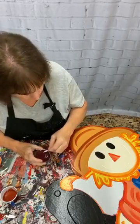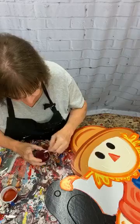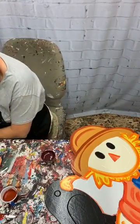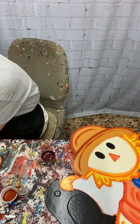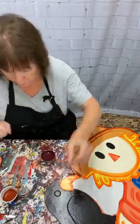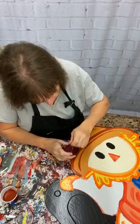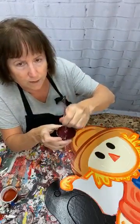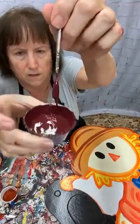Okay. So here's the deal, y'all. I had to put a lot of water in this, but I'm going to get my script liner out. And I am going to go to town on this little guy, on his face first. And I'm using the shading red. And I'm kind of bouncing that up and down, right? I'm trying to get a lot of paint on there.